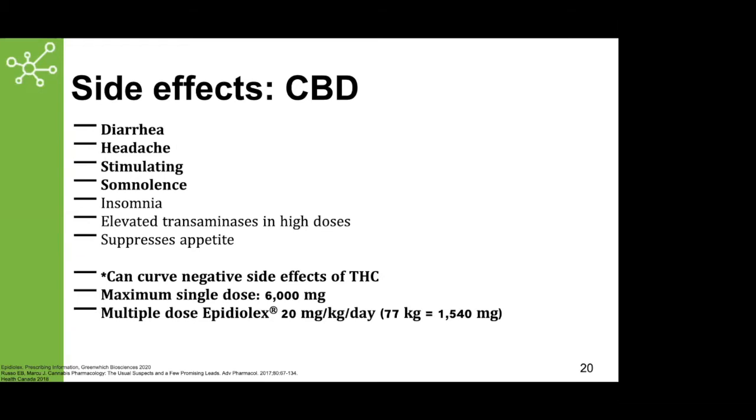The maximum single dose given in an individual is 6,000 milligrams. And if we were to use multiple dose Epidiolex in a 77 kilogram individual dosed at 20 mg per kg per day, this will create a total daily dose of 1,500 milligrams. This is usually split into up to 2 to 3 doses.